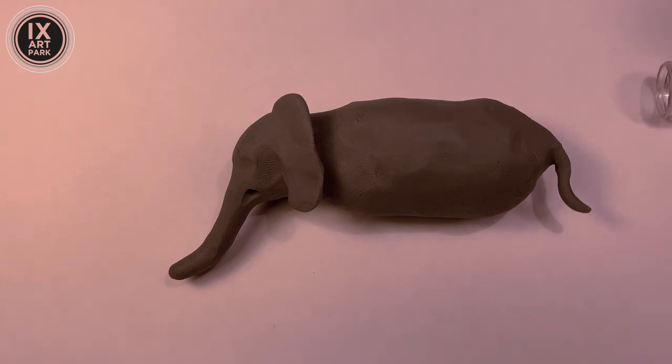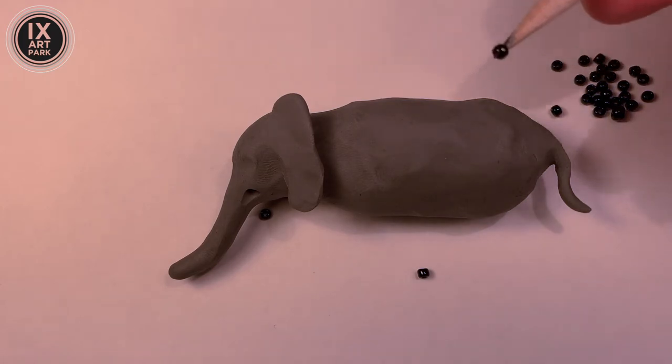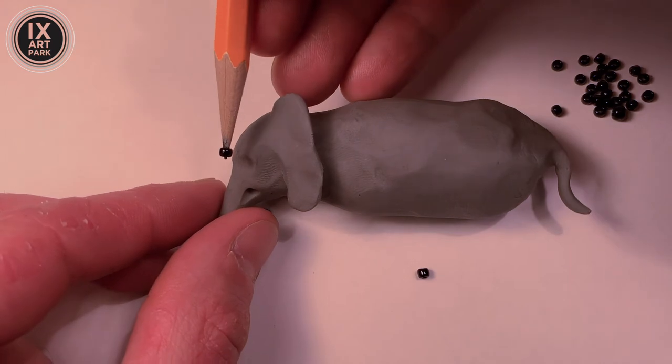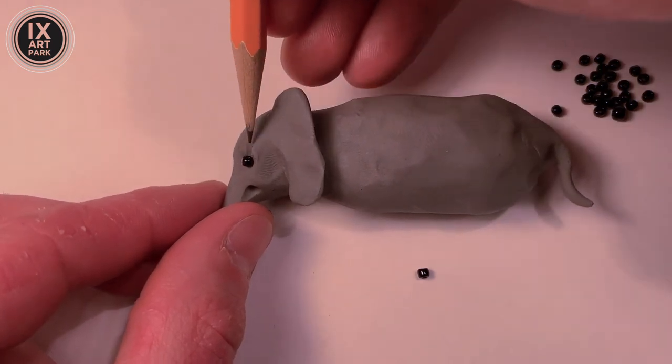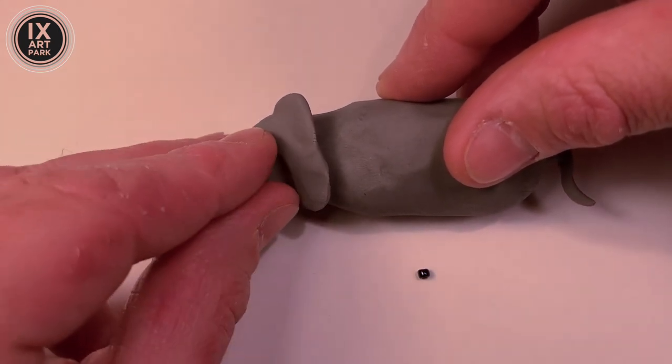So I'm going to pop out a couple of these beads, and that one's a bit big. Oh no! Too many beads, friends. These are seed beads. I get them at Michael's. I just love Michael's. I take a pointy pencil like this, and I can actually pick up the bead on the pencil. Isn't that delightful? And I'm going to just pop it into the eye like that. I love the way the bead picks up light.